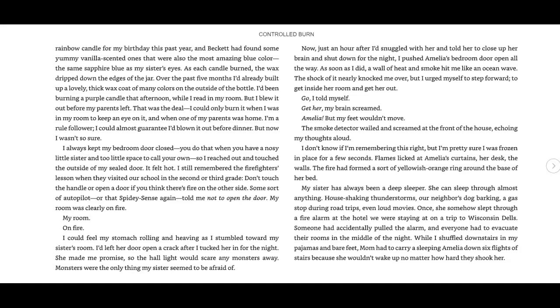Monsters were the only thing my sister seemed to be afraid of. Now, just an hour after I'd snuggled with her and told her to close up her brain and shut down for the night, I pushed Amelia's bedroom door open all the way. As soon as I did, a wall of heat and smoke hit me like an ocean wave. The shock of it nearly knocked me over, but I urged myself to step forward, to get inside her room and get her out. Go, I told myself.